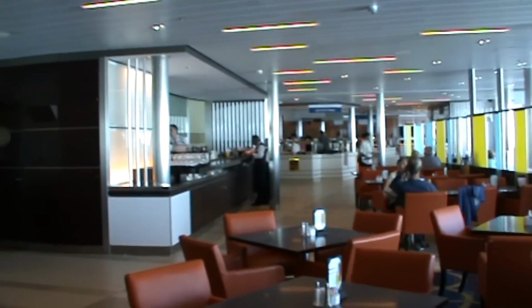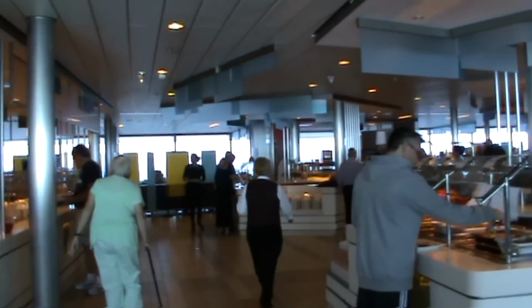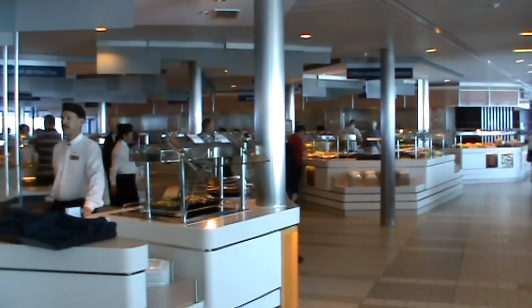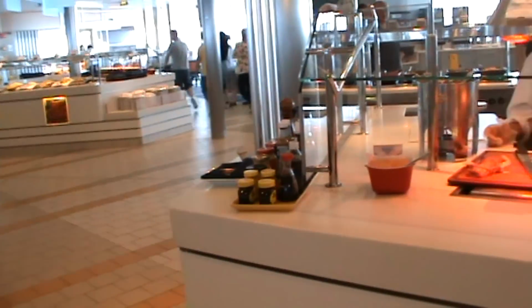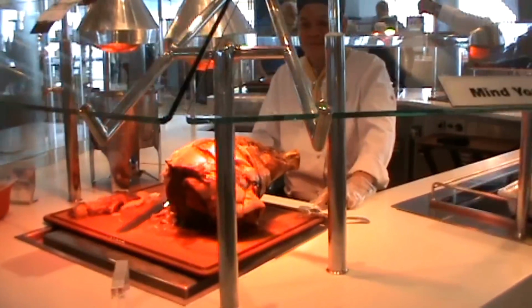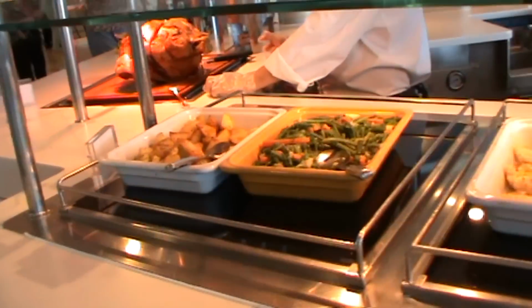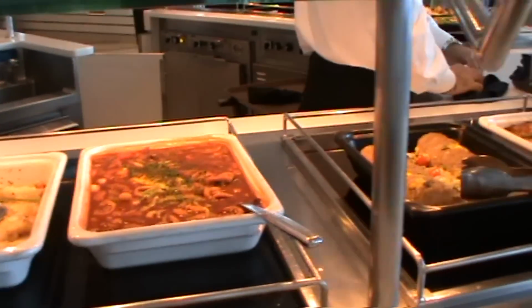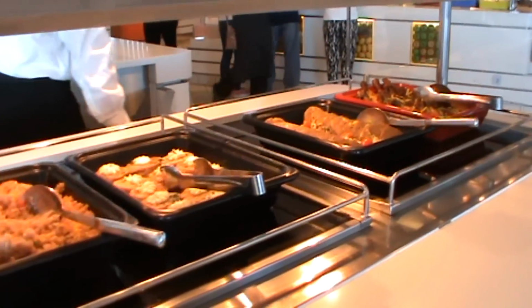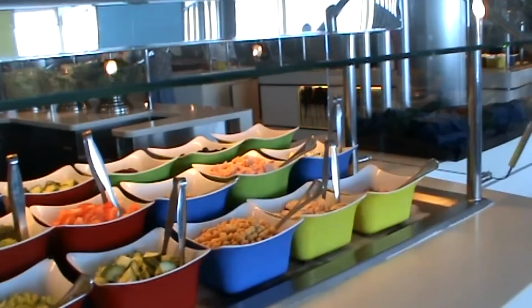We're now looking back towards the Oceanview Cafe. This is the main buffet area of the ship. The Oceanview Cafe is open basically 20 hours a day. There's sure to be something here for everyone's appetite and preferences. So this is a help yourself buffet throughout the day. The menu changes through the day, of course. At times it will be breakfast, lunch, afternoon tea, dinner, and anything in between.